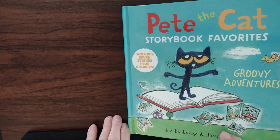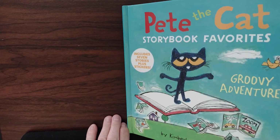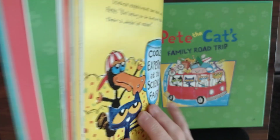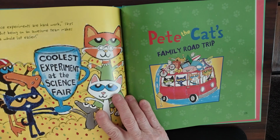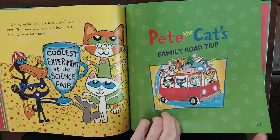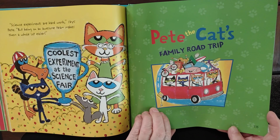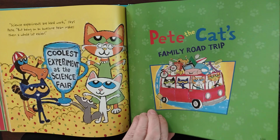Today I'm going to read a story out of the Pete the Cat Storybook Favorites. They're groovy adventures, and they're written by Kimberly and James Dean. Pete the Cat Storybook Favorites, a story from that book. Pete the Cat's Family Road Trip, we're going to read. Just look at all those things on top of the camper. Just look.